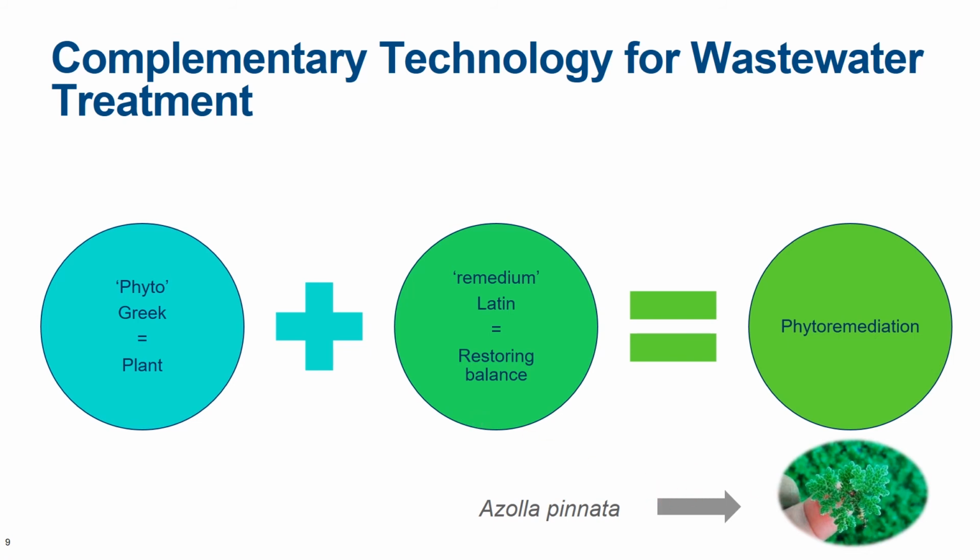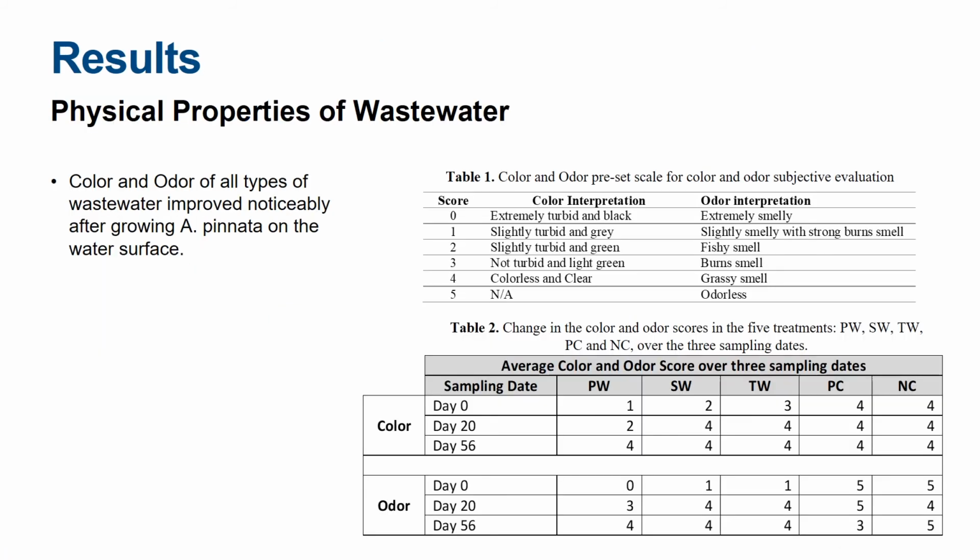The results of the experiment are very promising. For example, color and odor of all types of wastewater improved noticeably after growing Azolla pinnata on the water. Table 1 on the right represents the scale used for color and odor interpretation. For instance, the color of primary water improved from 0, which means extremely turbid and black, to 4, which means colorless and clear, by the end of the experiment.